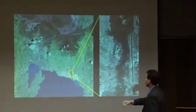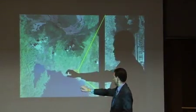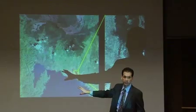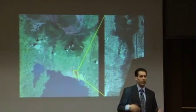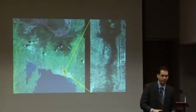And in this case, this volcano actually erupted, sending a lava flow through the city of Goma, Democratic Republic of Congo, formerly known as Zaire. This is a city of around 250,000 people, and lava flows went straight through the center of town.